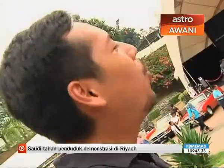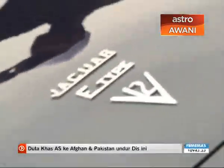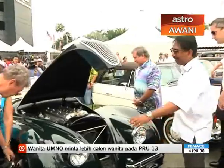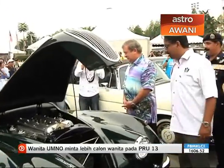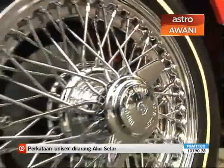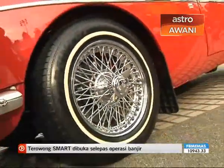Right. Now, when you say concours condition, and judging is done based on these conditions, what do you actually look out for? Basically, in a concours event, it is to find a car which is as close as possible to the condition it was in when it first came out of the showroom, the factory. So, originality. The criteria is basically to look at how original the car is. No modifications. Everything is still there after 70, 80 years. So these are the points that judges look at.